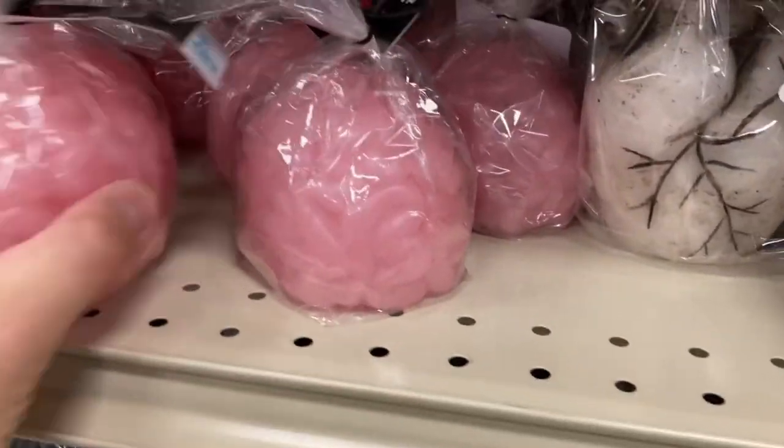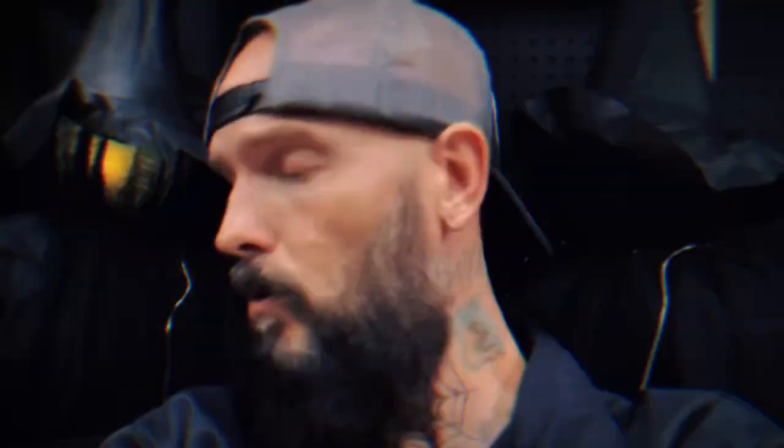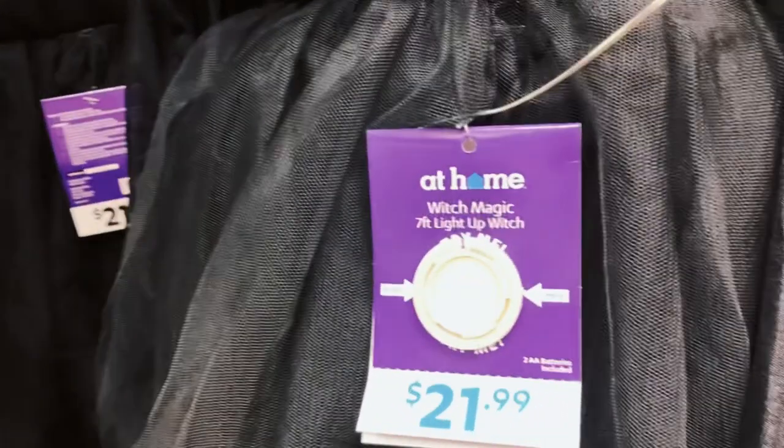You've got basically a brain. I am right in the middle of the coven, as you can see behind me. Look at this. These are $22. You get light up witches. Look how the face lights up. That's pretty cool. I've never seen anything like that before. That is definitely thinking outside the box. This is awesome right here. Look here, you can see the face lighting up. It's a 7-foot light up witch.